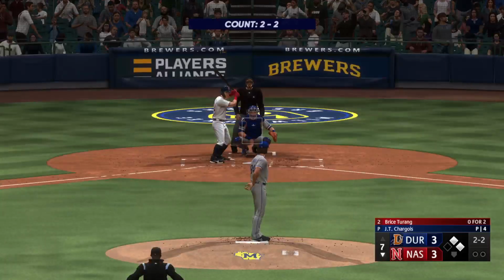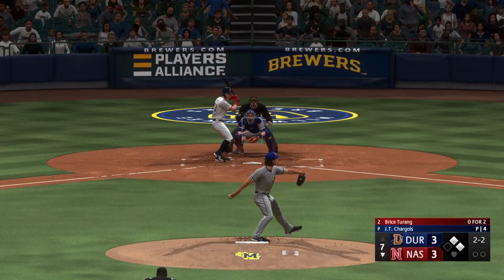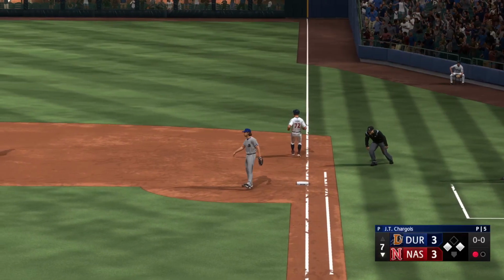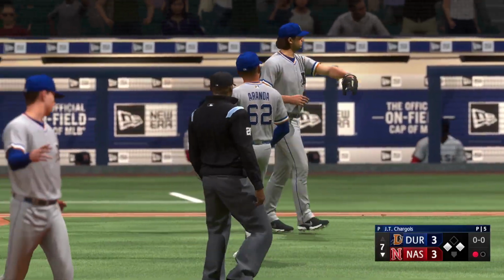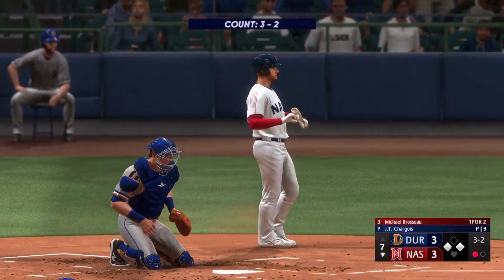And now here is Bryce Terang. A little roller up along first. There's one. Throw to first, but he beat it. That's what a good sinker's designed to do. Get a guy to roll over a little bit, hit the ball on the ground, now kill some worms while you're at it. Now the third baseman, Michael Brasso, one for two.